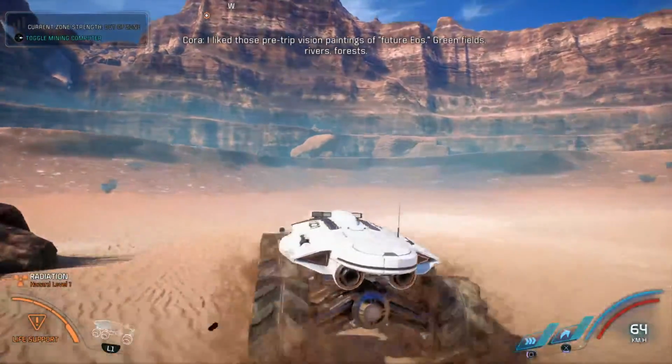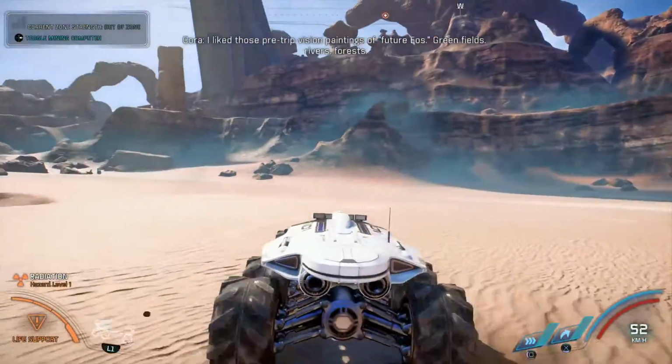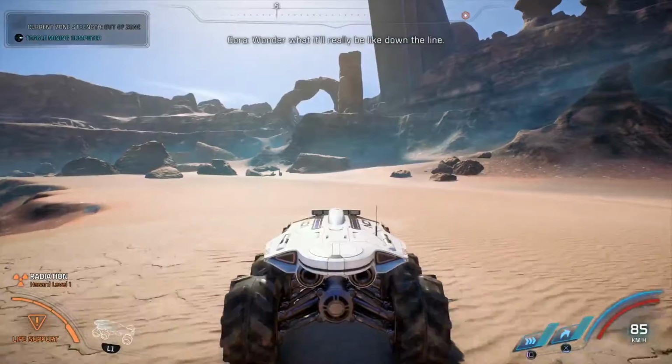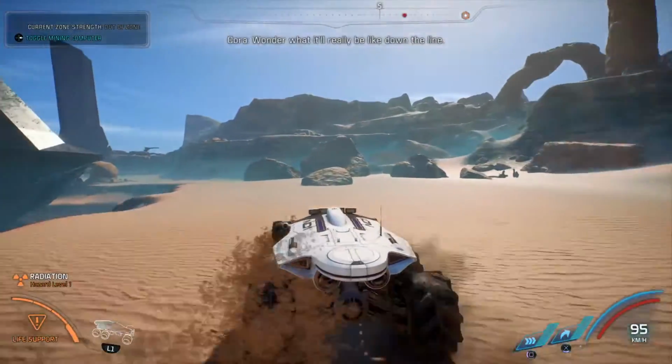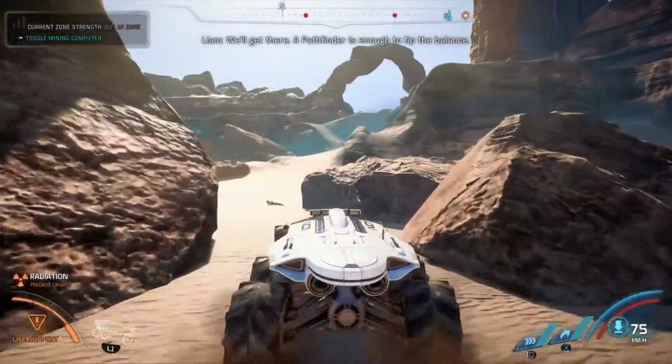I liked those pre-trip vision paintings of future Eos. Green fields, rivers, forests. Wonder what it'll really be like down the line. Fewer death storms would be nice. We'll get there. Pathfinder is enough to tip the balance.